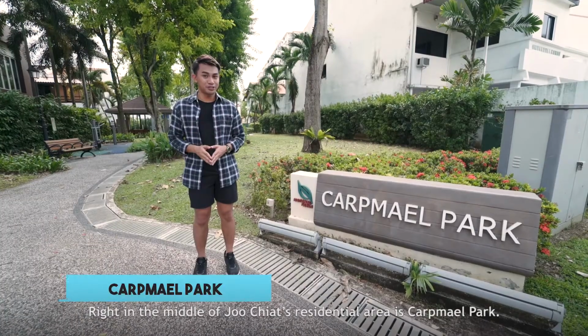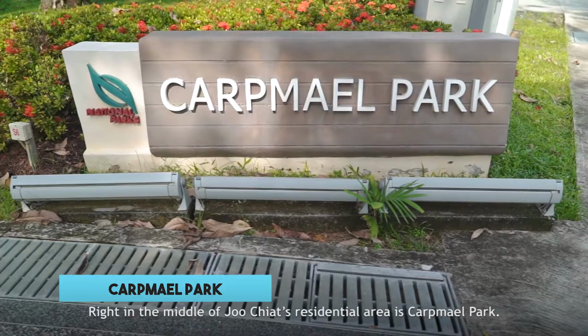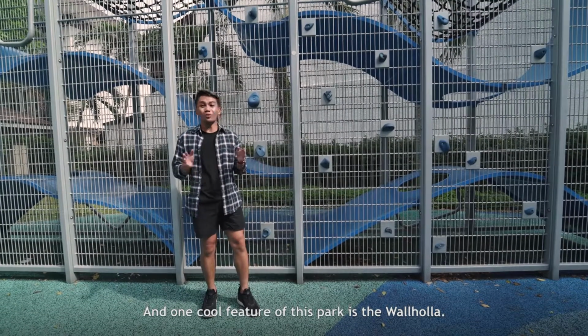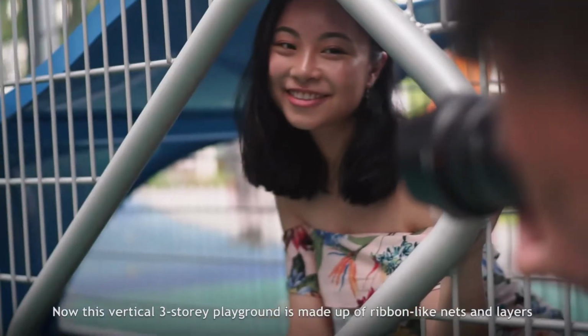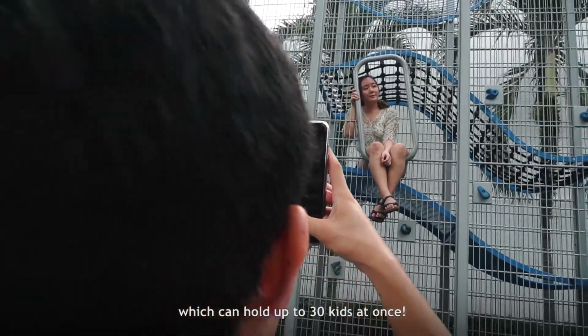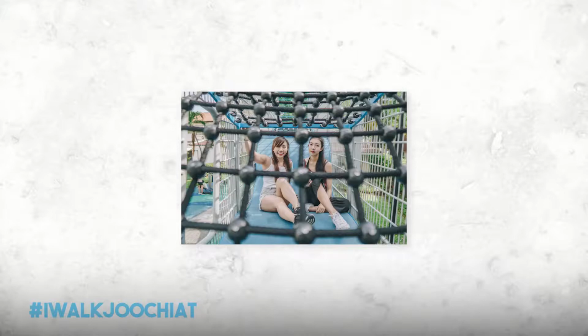Right in the middle of Joo Chiat's residential area is Cartmel Park. And one cool feature of this park is the Walhalla. Now, this vertical 3-storey playground is made up of ribbon-like nets and layers which can hold up to 30 kids at once.